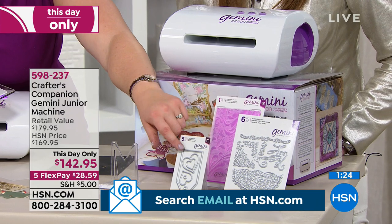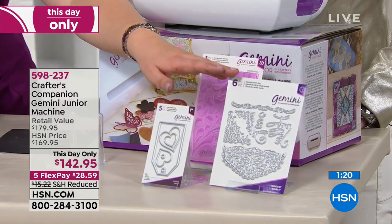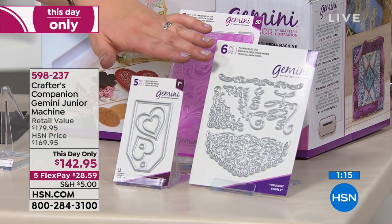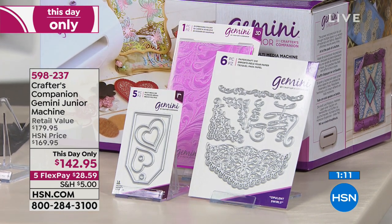These are the multimedia dies, which are the thicker dies to cut through your multiple layers of fabric. You're also going to be able to work with extra, really intricate dies in here as well. And there is some super awesome, clever stuff you can do when you get into this sort of stuff. It's awesome.